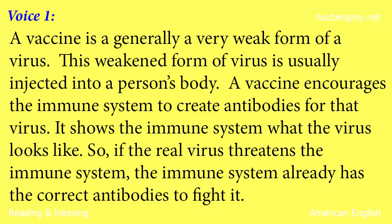A vaccine is generally a very weak form of a virus. This weakened form of virus is usually injected into a person's body. A vaccine encourages the immune system to create antibodies for that virus. It shows the immune system what the virus looks like. So, if the real virus threatens, the immune system already has the correct antibodies to fight it.